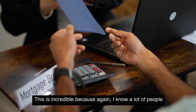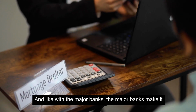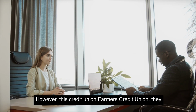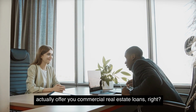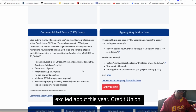Say that you want to get into real estate, they offer commercial real estate loans. This is incredible because I know a lot of people want to get into real estate investing and stuff like that, and the major banks may give you such a hard challenge to do that. However, this credit union, Farmers Credit Union, actually offers you commercial real estate loans. So that's the reason that I'm excited about this credit union.